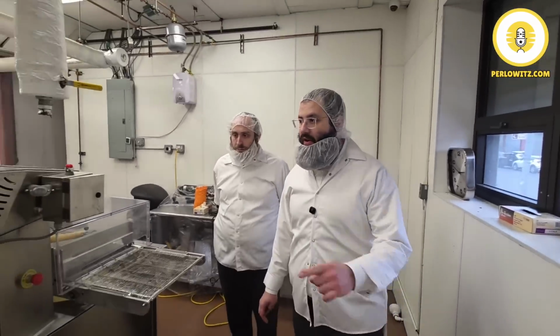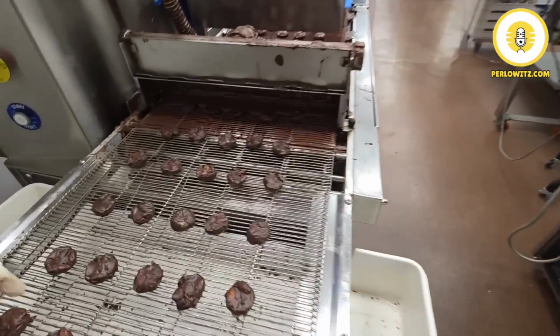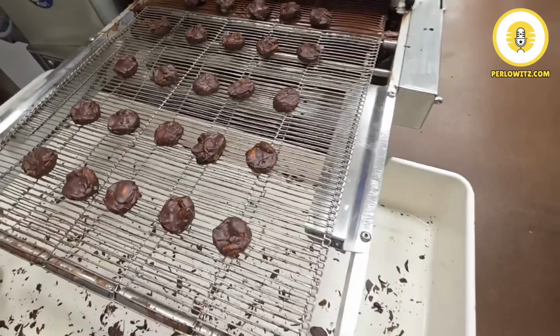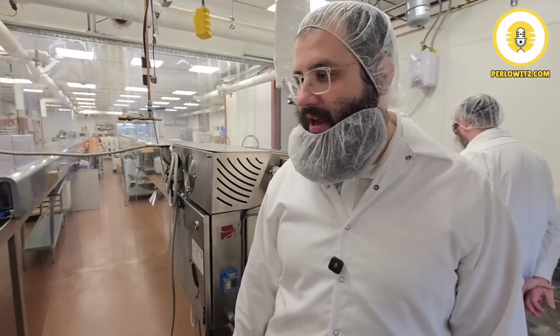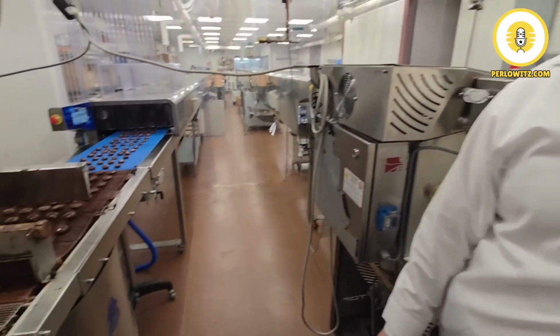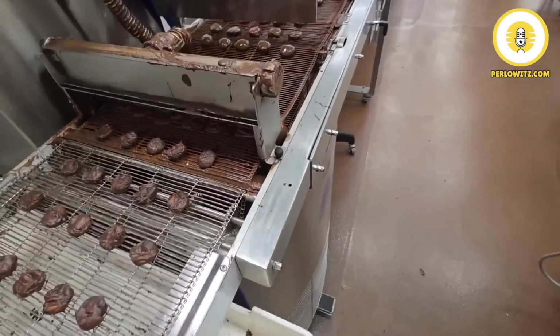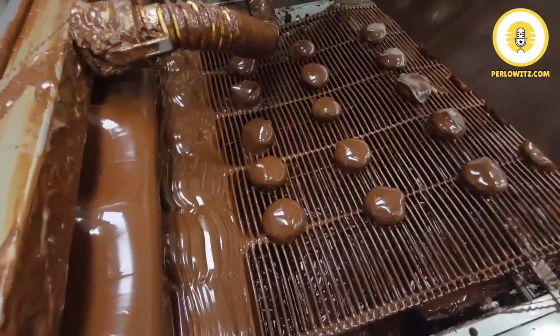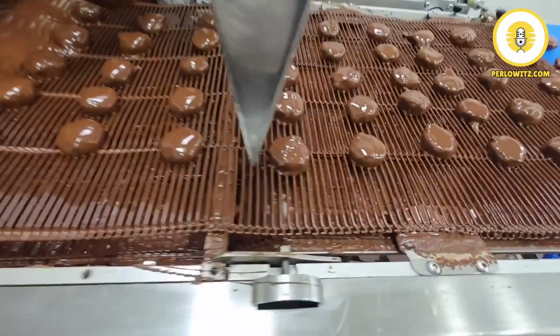So here's the enrobing part of the facility. This is where we enrobe all different types of chocolates. What's being produced now is the famous almond cluster from Klein's. Yum, the best. You put a couple of almonds together, and it goes on the chain, and it gets a coat of chocolate. Wow.